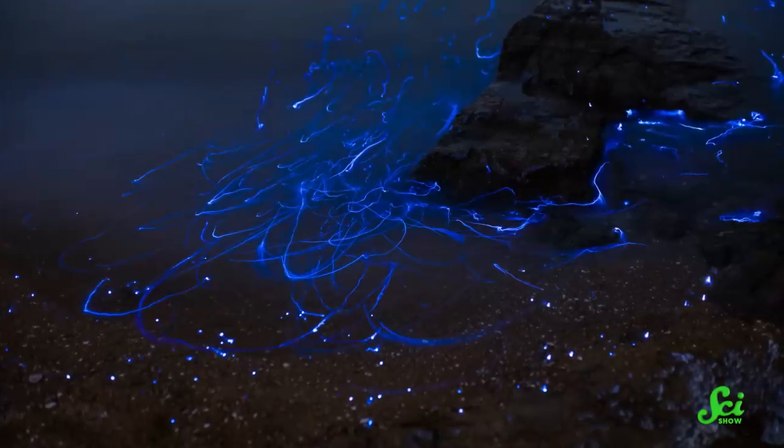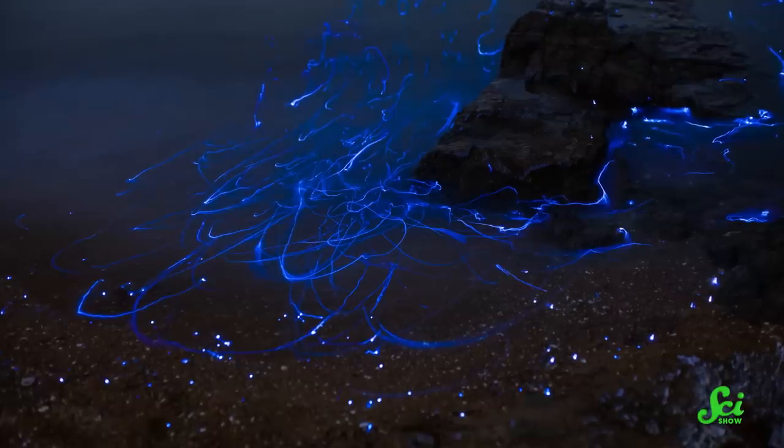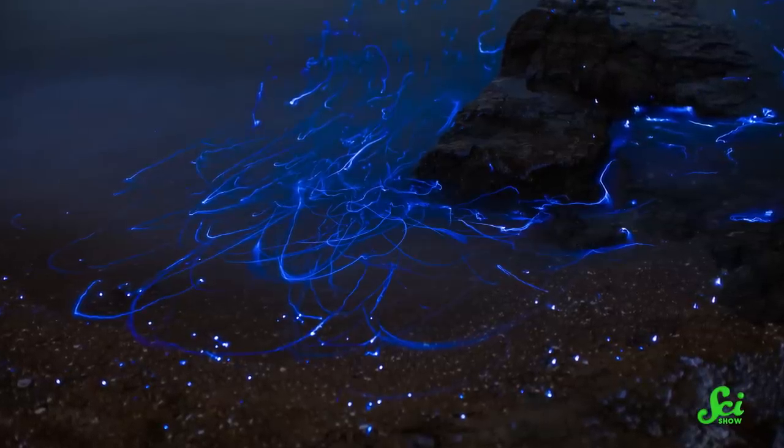And while that sounds kind of gross, the light displays are key for male ostracods in attracting potential mates. This behavior, though, is unique to the Caribbean ostracods. In other parts of the ocean, ostracods, both male and female, use their glowing blue vomit for defense, using it to distract potential predators. And light displays aren't the only thing Caribbean ostracods are doing differently, because ostracods in this particular region are split into a staggering number of species.